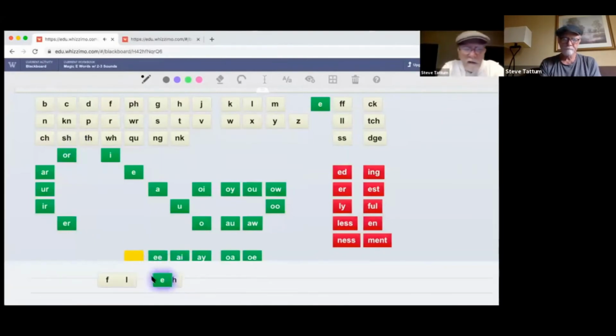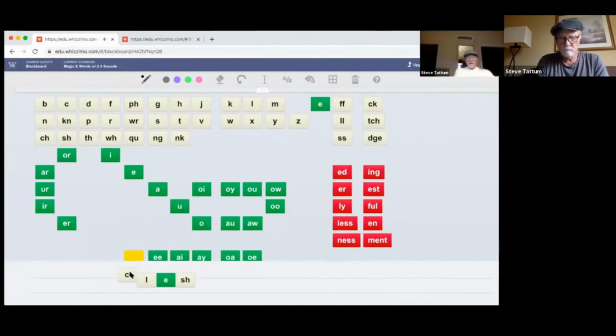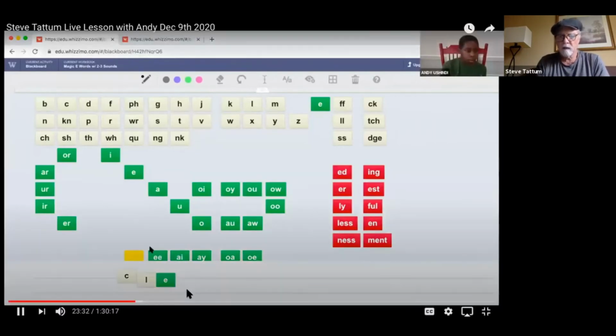Flesh. Good. All right. We're going to make it klesh. Flesh. Ash. Ash. All right, Andy. We're now going to change that to kletch. What do I want? Fletch. Ash. Now, the only mistake Andy's making, he's not pushing the change with his, just up a little.